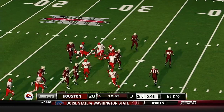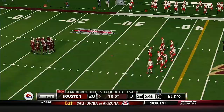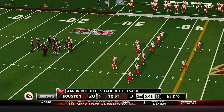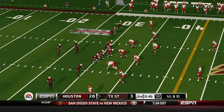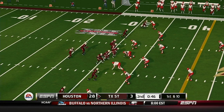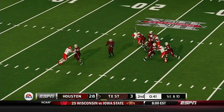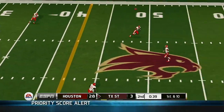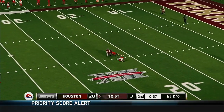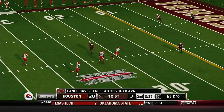He's out to the 30, and down he goes at about the 31. Texas State's going to have to use their second time out of the half. First and 10. Ball on the 31-yard line. He lets it fly. And he's got his receiver. It's the sophomore. A heck of a play by the receiver.